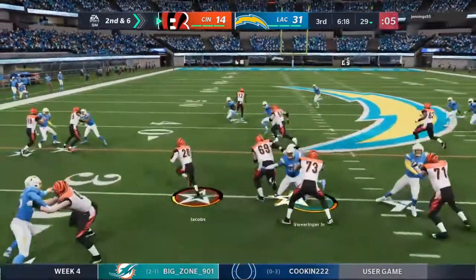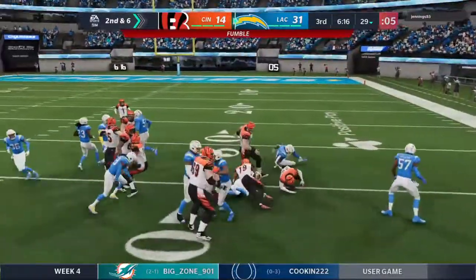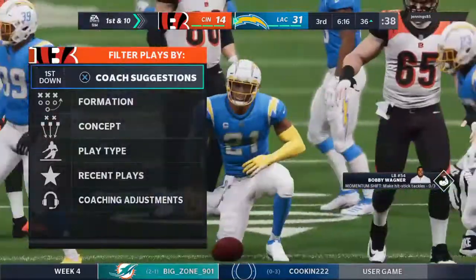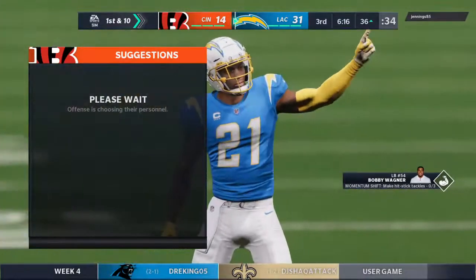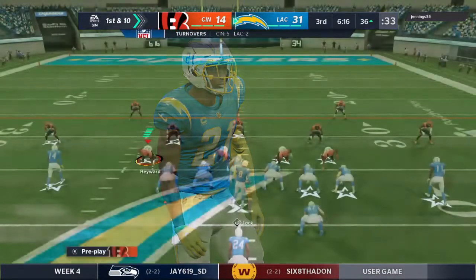They'll stay on the ground with Jacobs. The football comes out. Jacobs lost it, and it's picked up by the Chargers. And they take possession of the football and have it at the 36-yard line. He has been a workhorse for them in this game, and ball security hasn't been an issue until that point.